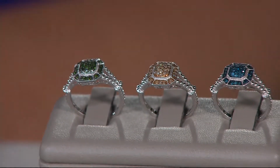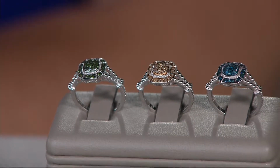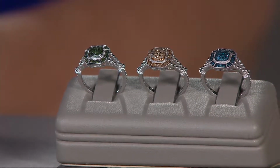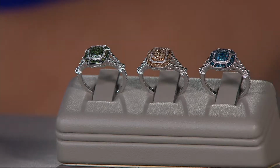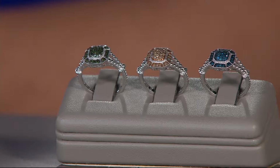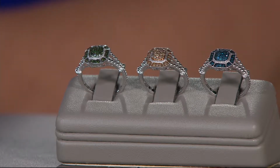I can see why. Because when you woke up this morning, you probably didn't think, I'm going to go buy myself a diamond ring. And if you did, you probably thought you were going to have to spend hundreds, if not thousands, if you did so. Well, we are here to prove you wrong. That you can treat yourself to a gorgeous diamond ring, a Pave diamond ring, a quarter carat, for under $90.